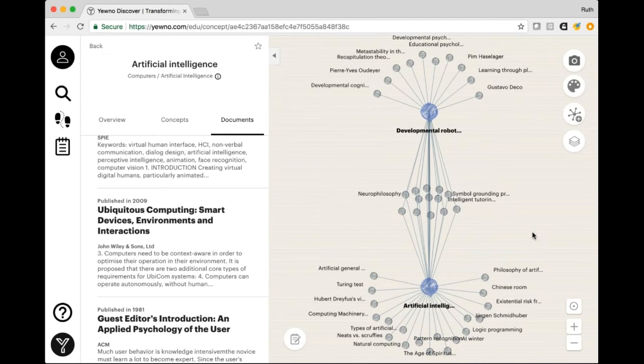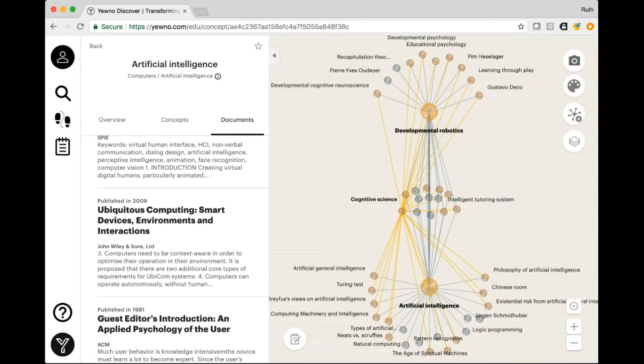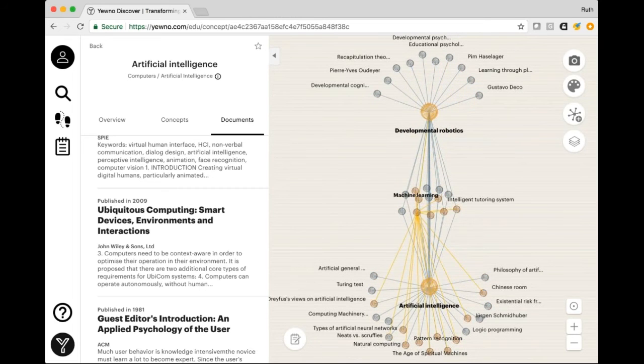And then the really interesting thing is what we have in the middle. So going back to what the technology is doing about creating connections, creating inferences, we can see here the things that link developmental robotics and artificial intelligence are cognitive science, machine learning, deep learning, and so on and so forth. So you can hover over.